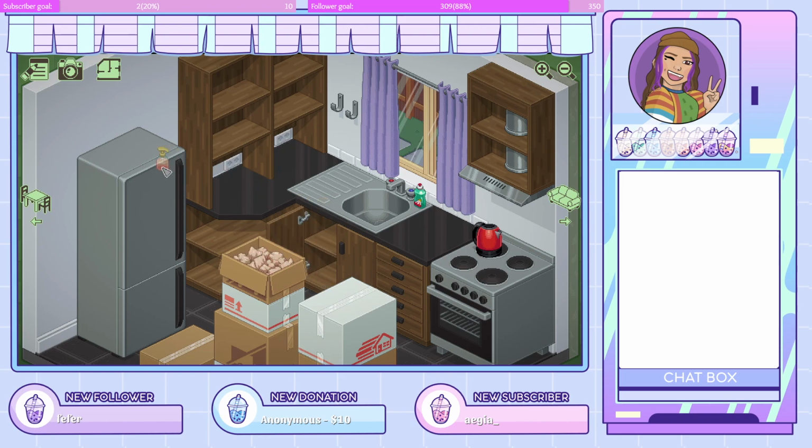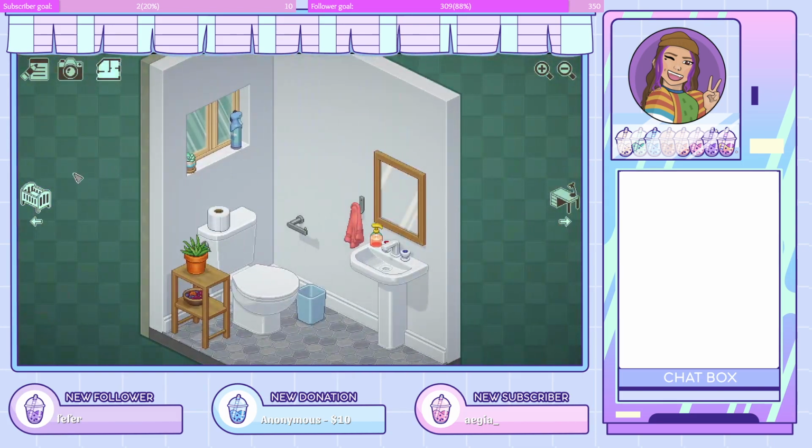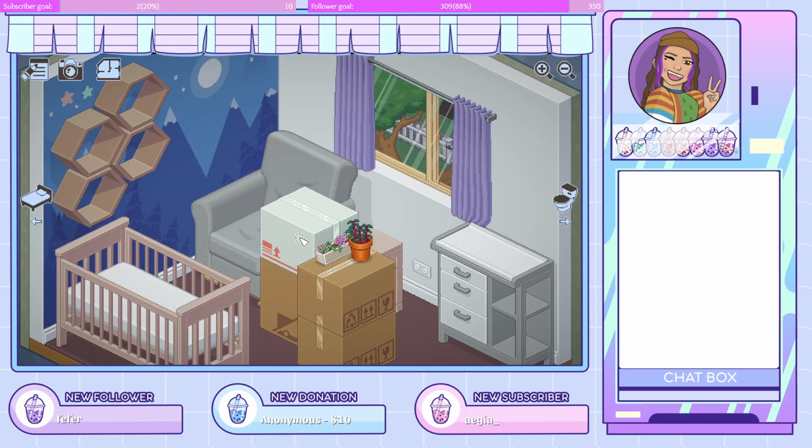Kind of doing a little bit of everything. Do we have soap in the bathroom? I think we do. Oh, the baby room! That's so cute. The little baby books. Oh. The little tiny baby clothes. The little baby beanie. How cute. Oh, that's smart.